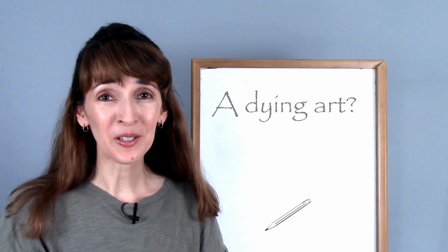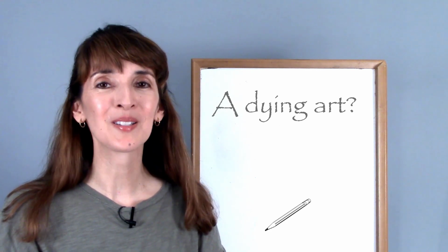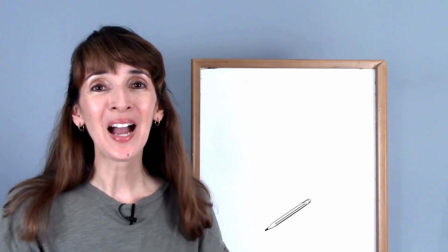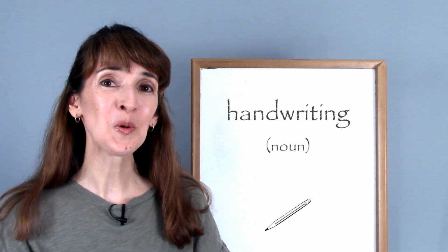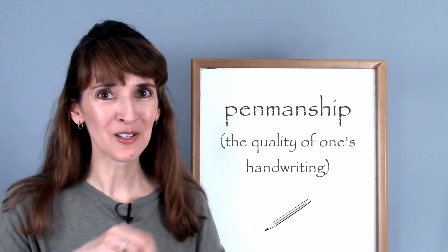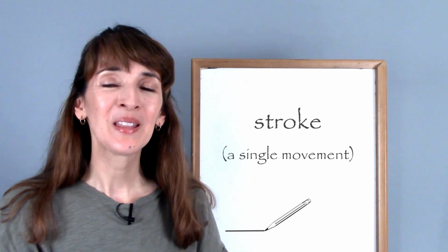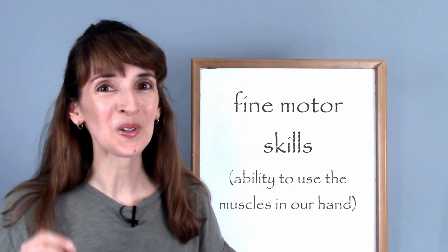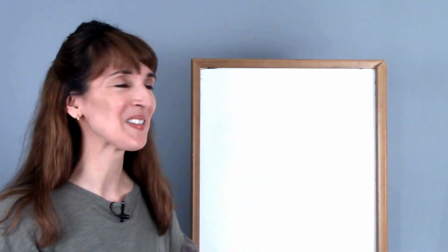I do fear that cursive is a dying art, and while I love the convenience of typing on a keyboard, I sometimes miss seeing people's handwriting. In school, we had penmanship classes. We had to practice making different strokes, different movements with our pencils. This developed our fine motor skills. I remember some of those practice exercises.